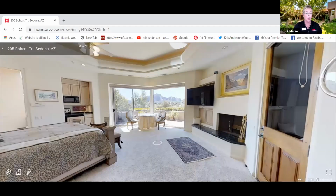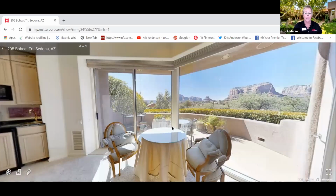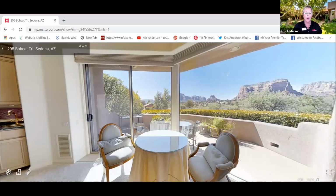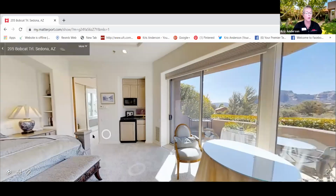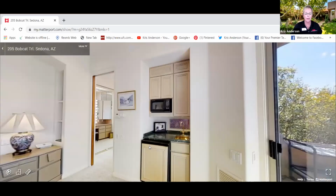One thing to note, you've got your wet bar so you can start drinking at 6 o'clock and stay in bed. And you can also take a look at the fireplace and once again, your own private patio. There's over 4,000 square feet of patios throughout this estate. A nice little refrigerator when you need to get up and get a drink.